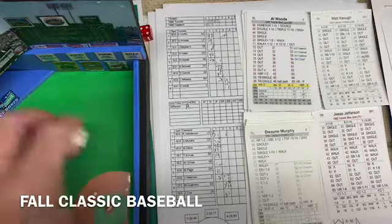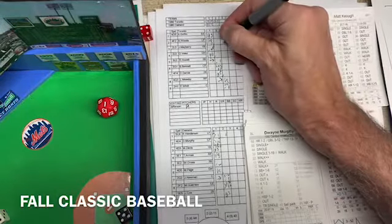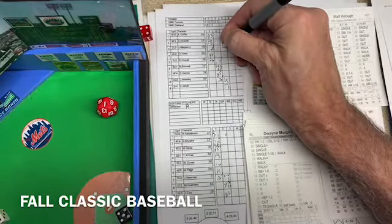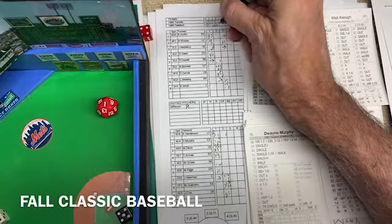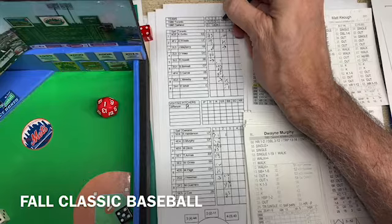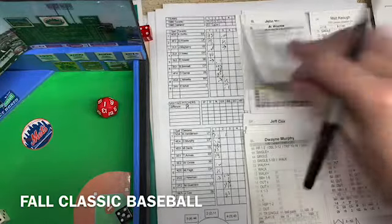And here's Al Woods. Runner on first, 2 out. And that's a 52. And that's a swing and a miss. Strike him out. That's going to be a KD. So no runs, 2 hits there. And no runs and 1 hit here. 1 left. And we move to the bottom of the 3rd inning.